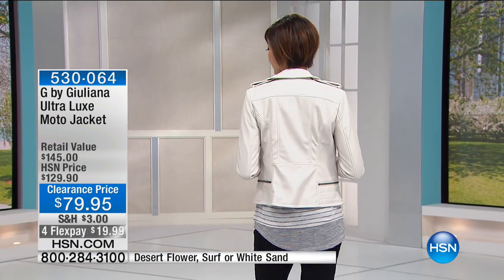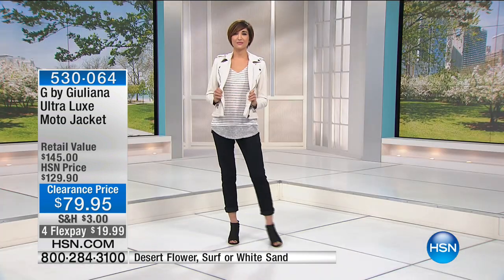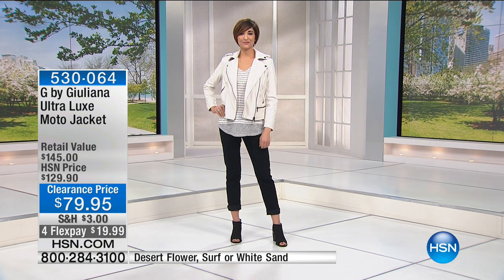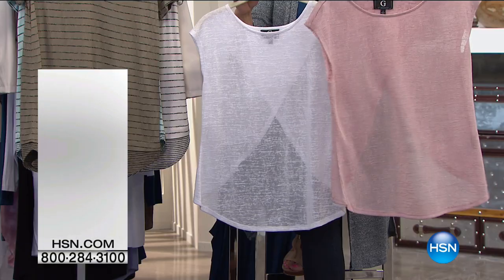To have a moto jacket of this quality, this ultra luxe, delicious, soft, amazing fabric, almost with a little bit of stretch in it, it just is a no-brainer for me. $79.95. We will sell out of this, and it's the last time to get it. When it's sold out, that's it. And that is such a great investment jacket, and an even better price tonight with four Flex Pays under $20.